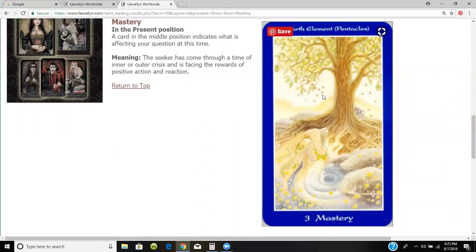Maybe you're wanting to take it into a different direction. So let's say, for example, if you had a business and you had been working on that business for a while, but now you have a new idea, a new inspiration for how to take it maybe in a slightly different direction or just do something new with it. This is telling you, yes, you have good, solid roots here.